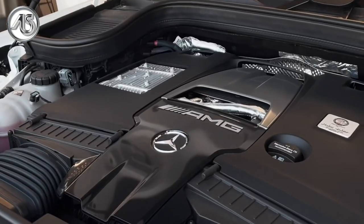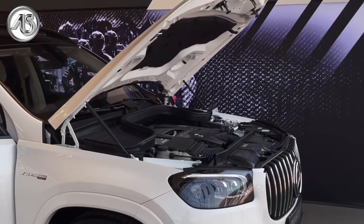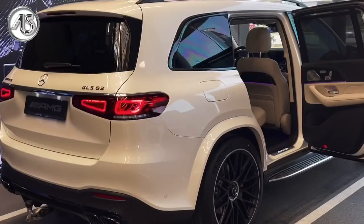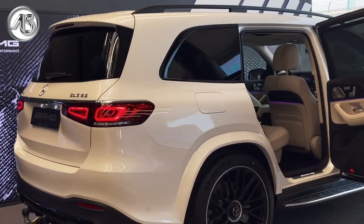For those who look for ultimate performance, there is the AMG version, which uses the same but tuned V8, with a max output of 600 horsepower. Finally, there is the Maybach version, with a V8 that puts out around 550 horsepower.